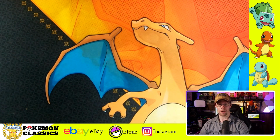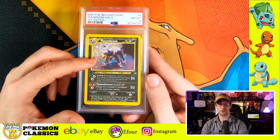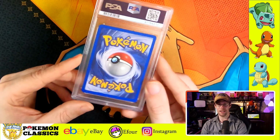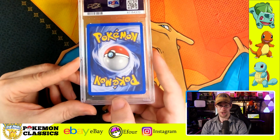Now I did send in a couple of cards from Neo Discovery, including this Houndoom. Houndoom's got a nice swirl there right by the face. And Houndoom is another Pokemon out there that's very popular. So this one, even in a near mint to mint 8, still pretty strong. You'll see that little dot of edgewear there down in the middle.